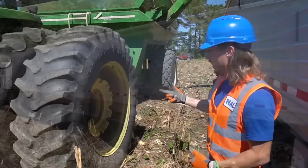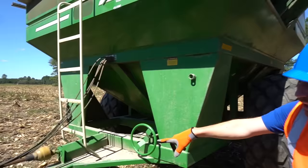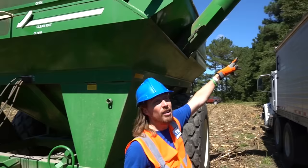Look at these tires! It's taller than me. Oh, that's a big tire. Come on, check it out. Look right here. The tractor's PTO shaft is what's operating the bin, and it's shooting the corn out on the spout up top. How awesome is that? That's a lot of corn.